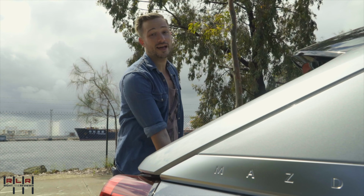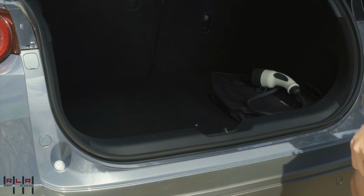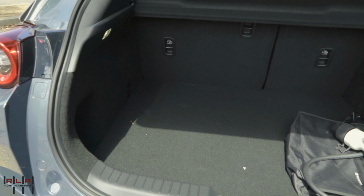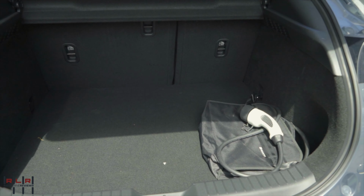So how's the boot in the back of the MX-30? Well, there's plenty of space back here, and it's mostly on par with the CX-30. The seats do fold down if you want to get some bigger items in, but you lose out on some space underneath the load floor because that's where the batteries and the Bose amp are. But you also have a nice little bag for your charging cable.